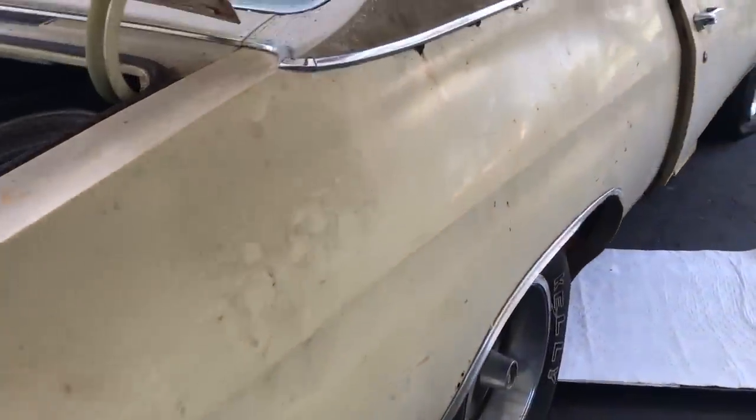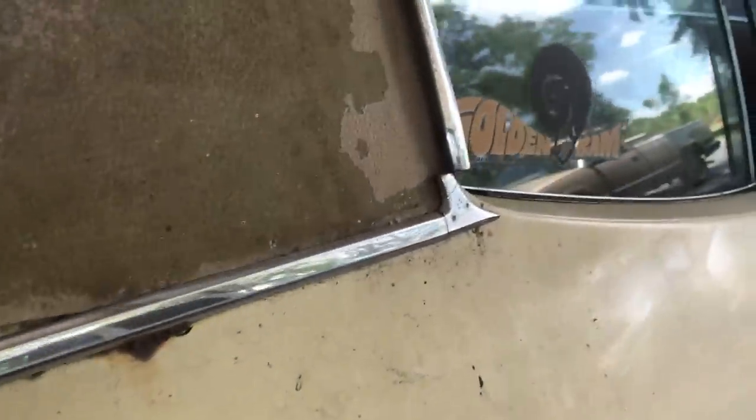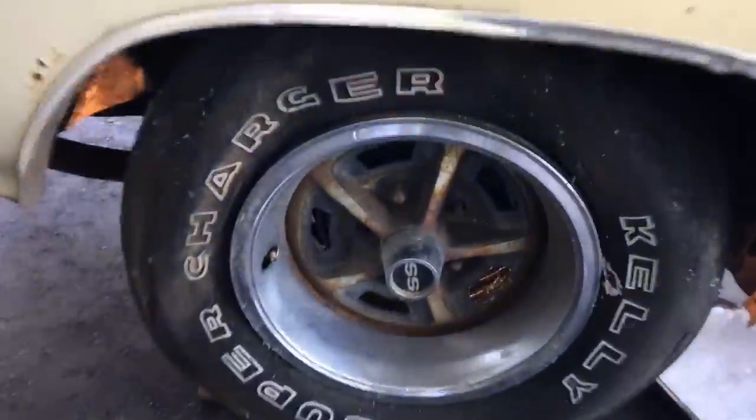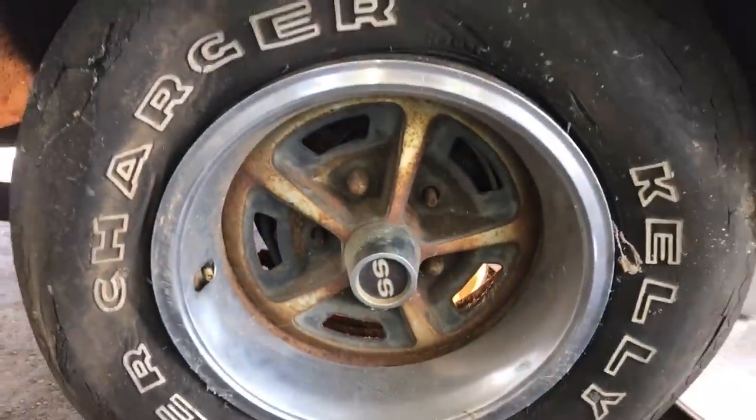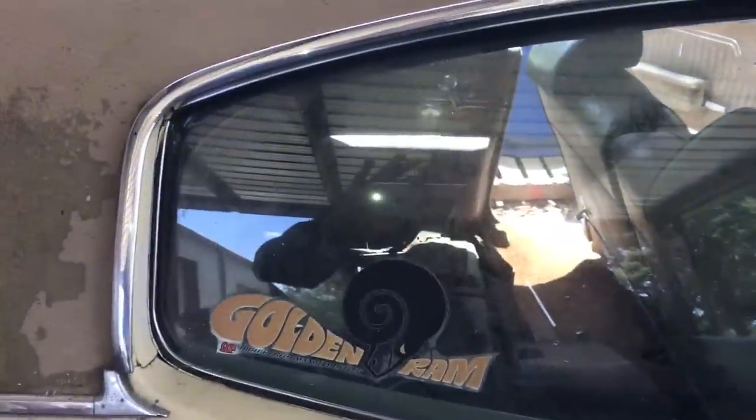We go down to the passenger side at this point. Not a lot of rust in this quarter panel. This car's pretty solid. No way you cut out any panel on this car, in my opinion. All the original panels stay with this car. You just repair what is here. You see the original Super Sport wheels show some age. They've never been off this car as far as I know.